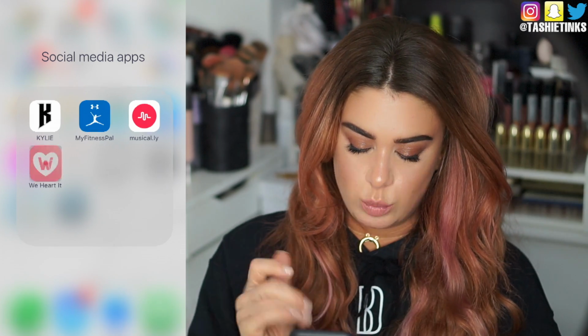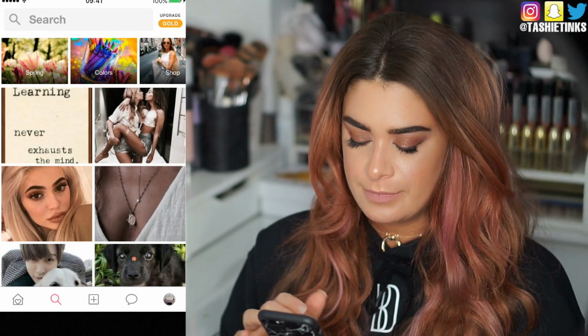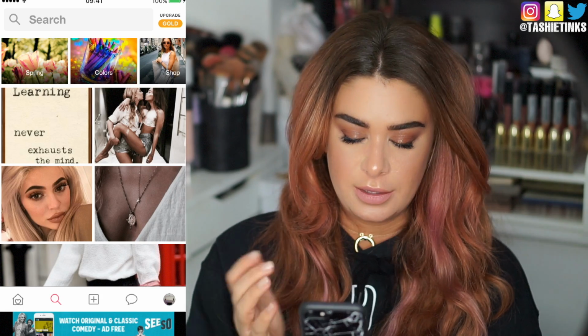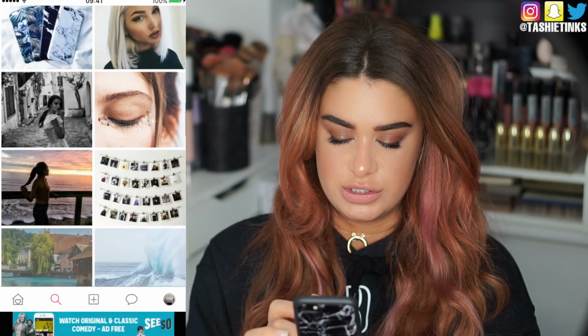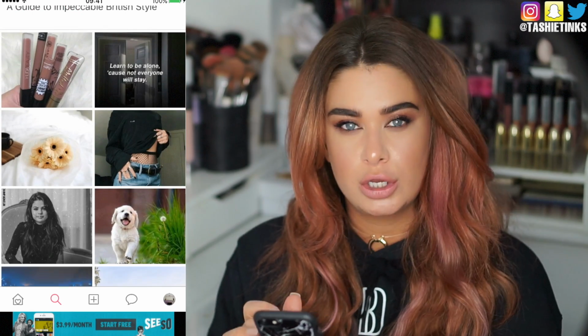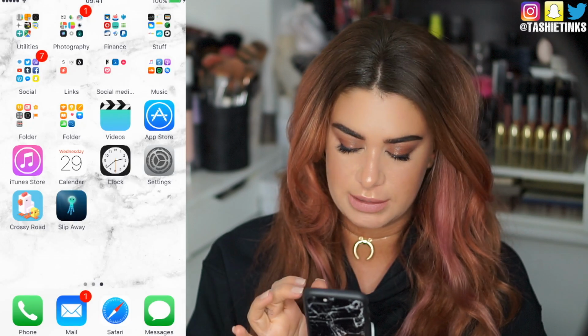Then the last one I have is We Heart It, which you guys know I've spoken about in videos before. I really like this app. It's like an inspo page app. As soon as I've opened it, that is a really nice photo. This Kylie Jenner makeup's really nice. It's just got inspo. Obviously you can search for stuff too, but all these pictures are just really nice. It's just a good place to look if you're looking for motivation and inspo, you know. So that is We Heart It.